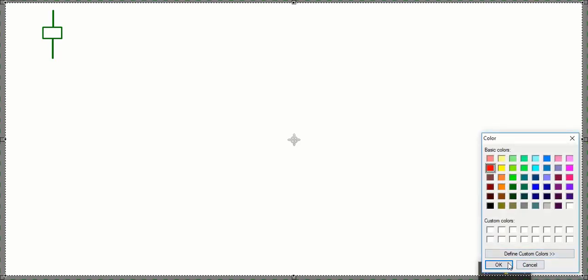It can be a red one also. I'm showing here, it will be a red one like this. So I am showing it clearly, like this. So how it behaves in the real market, I am showing here.